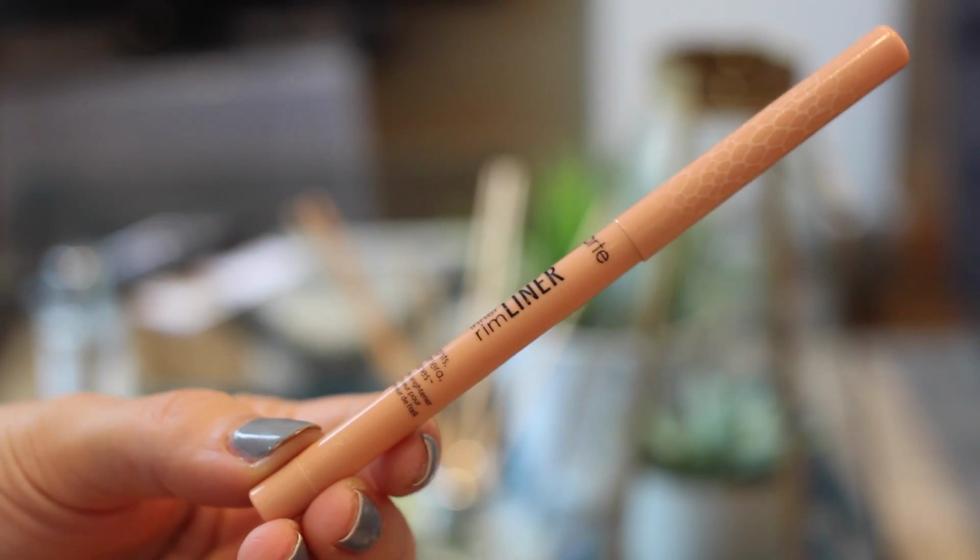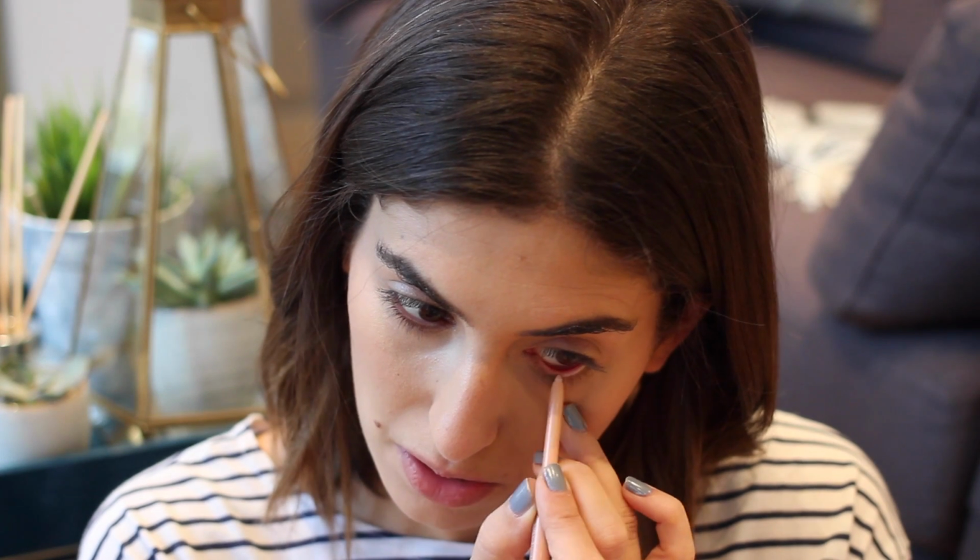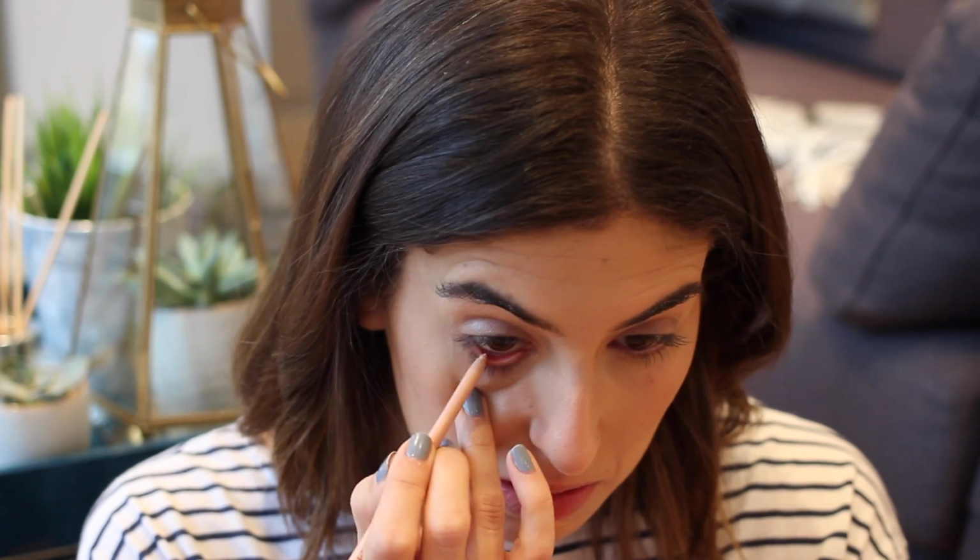I'm basically going to put this in the inner part of my eye, and it makes any redness, which I have because I've just woken up, turn into a nude skin tone colour, which therefore makes you look less tired. Some of them can be a bit too nude, and I think it looks a bit weird. This one seems to be good, I haven't tried this yet actually. It's very soft, you hardly have to touch. Perfect, that's just done exactly what I needed it to do.